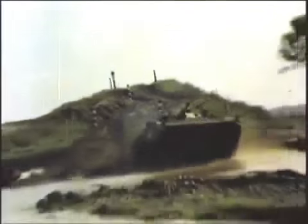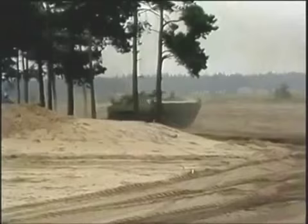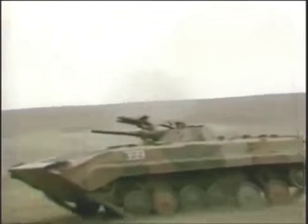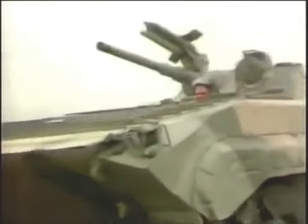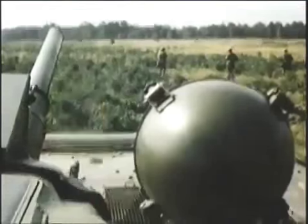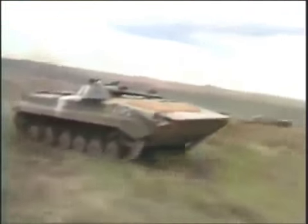With a top speed of 40 miles per hour, the BMP was able to carry a 3-man crew plus 8 troops over a range of 375 miles on all terrain, including water. Also, with its 73mm cannon, 1 7.62mm machine gun, and the ability to fire fin-stabilized anti-tank HEAT missiles, it seemed that the Soviets were onto a winner.